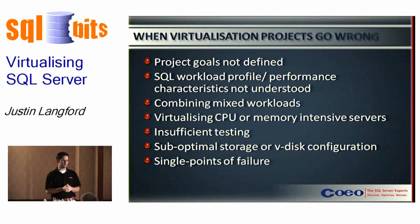And there are some pros and cons of each of those. So virtualization projects go wrong when we're virtualizing CPU or memory-intensive servers. One of the big limitations of virtualization is that we can only present a maximum of 4 virtual CPUs to a guest virtual machine. Now, we can assign a virtual machine more memory, and we can try and improve the performance of the I/O path if we have memory or disk I/O problems, but we've always got a hard limit of 4 virtual CPUs, and it's very difficult, in fact impossible, to add more CPUs if the SQL Server is CPU bound at that point.